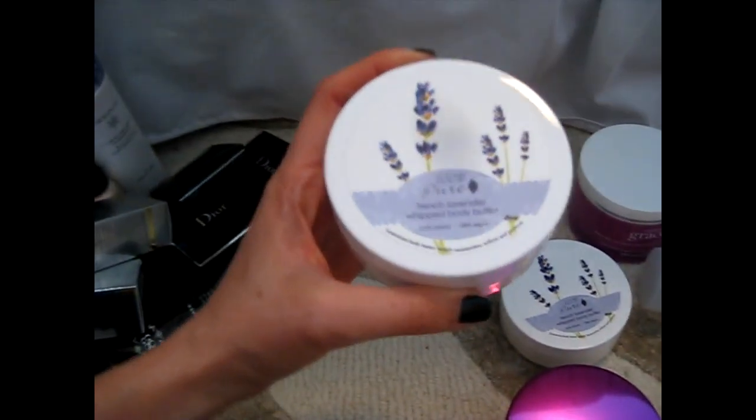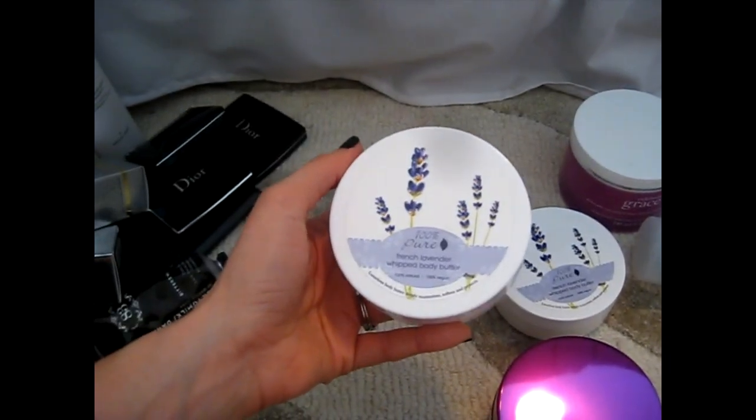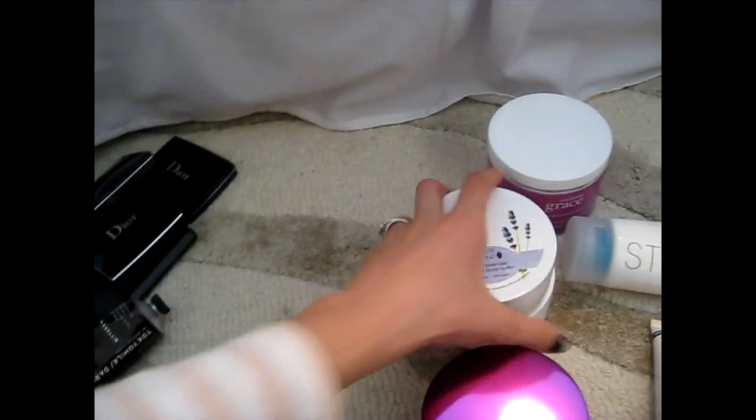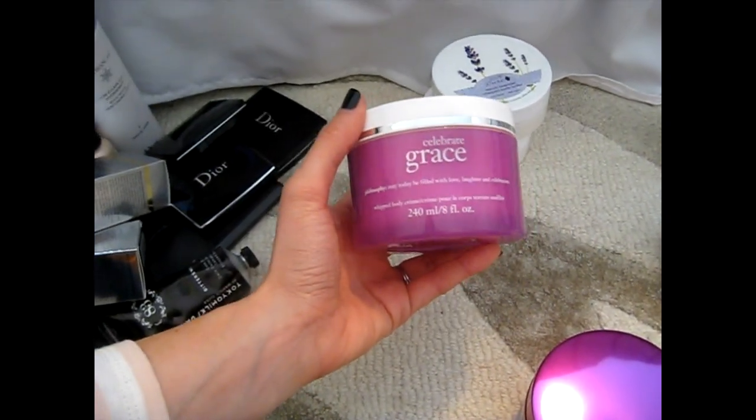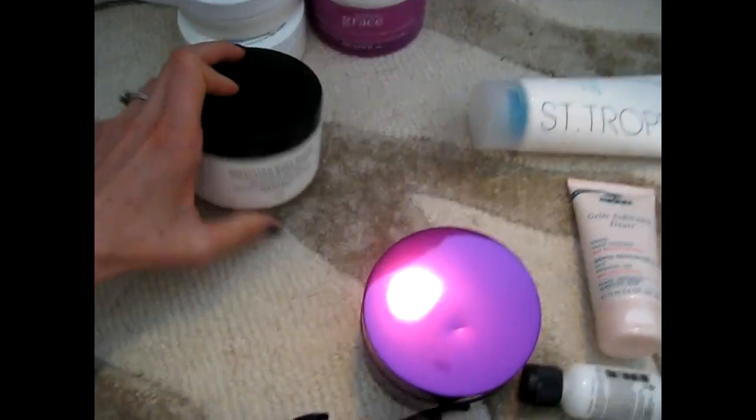I love these whipped body butters. This is by 100% Pure. It's in French lavender. I'm keeping those. And this is another holy grail product of mine. It's also a whipped kind of body butter by Philosophy. A body scrub, so keeping that.